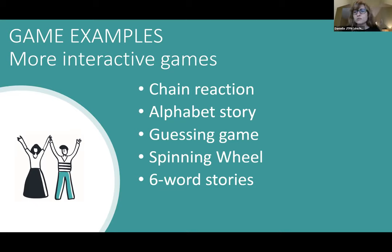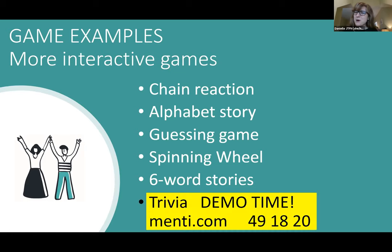And they can share those six-word stories back verbally. They can type it in the chat box. They can even create some sort of word collage around it. So you can do lots of different things. Trivia: for anyone who knows the JTFN team, you know that we love a little bit of trivia. So we are gonna demo this.